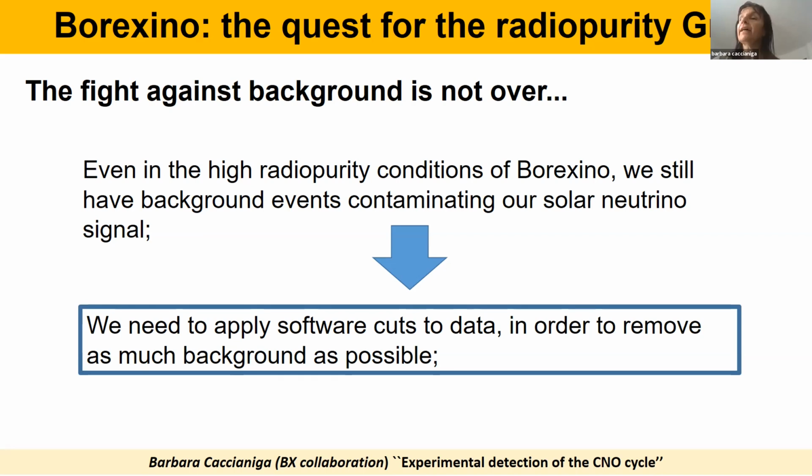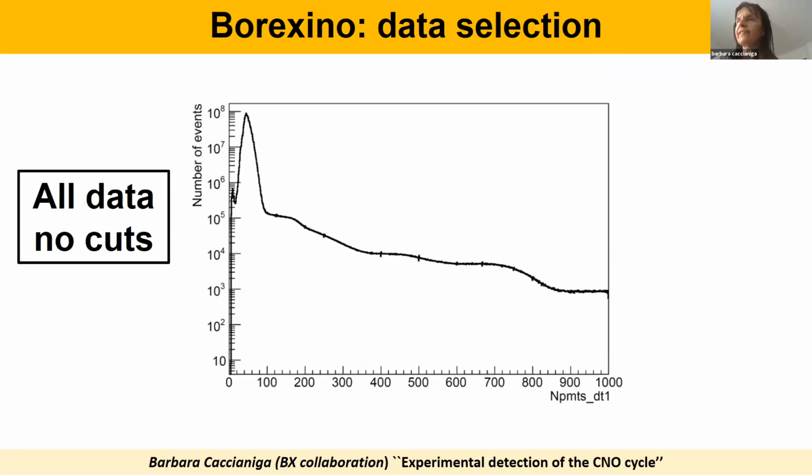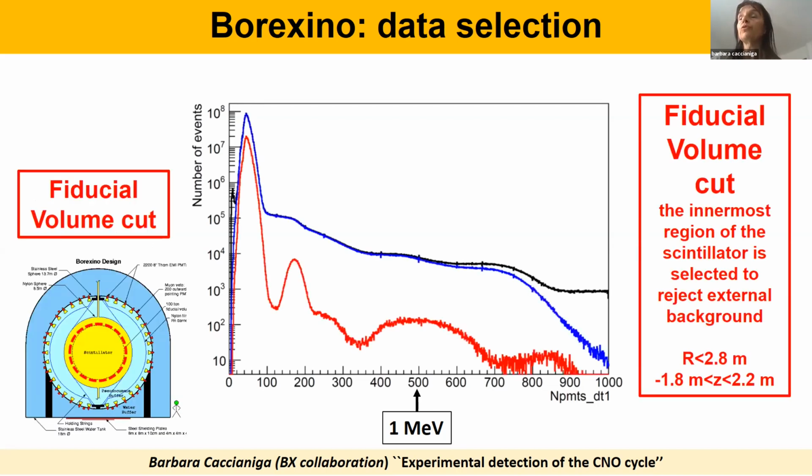And the cuts are the same for the CNO analysis as the ones used for the other analyses described by Daniele and Marco. So I won't go into the detail, just highlight the points which are of foremost interest for the CNO analysis. Here is how the energy spectrum looks if you were not to apply selection cuts. Just for reference, 1 MeV is approximately at this point. This is in our variable, which is the number of hit PMTs. But you need to apply cuts. And the one I want to focus on is the fiducial volume cut.